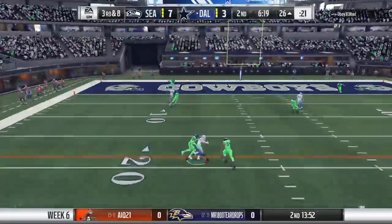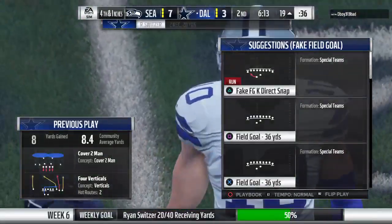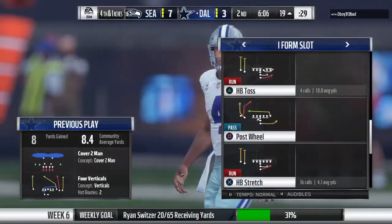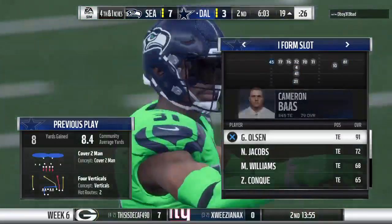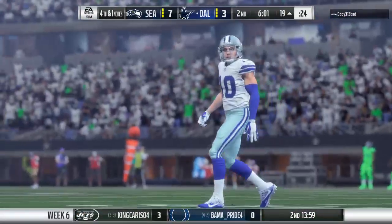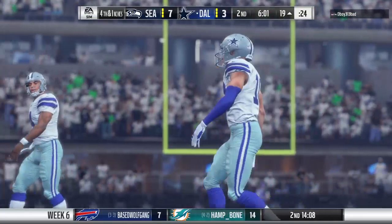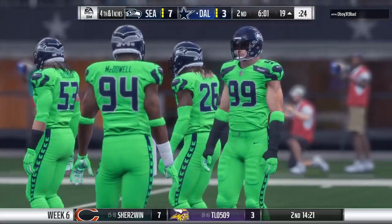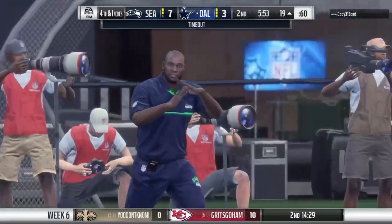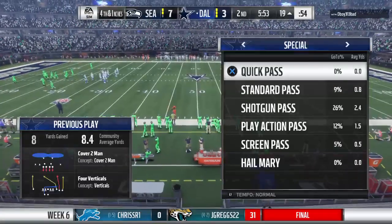Prescott from the gun. And he comes back with one complete. And he'll be brought down inside the 20 at the 19. It'll be a gain of 8, but it'll also lead to a 4th down. And now the Seahawks are going to take a timeout here on defense. They'll have 2 remaining as we step aside here in this second quarter.